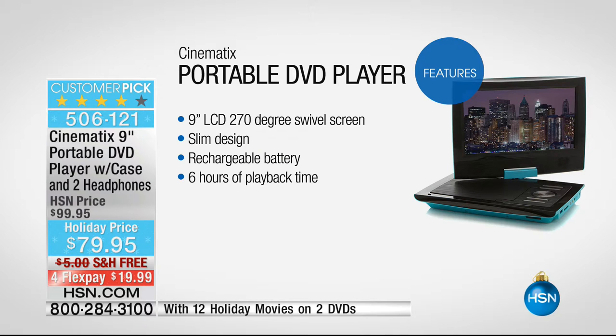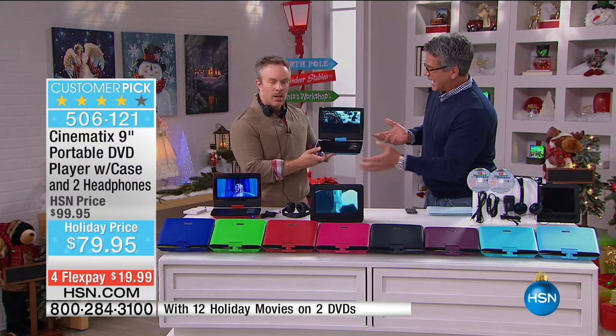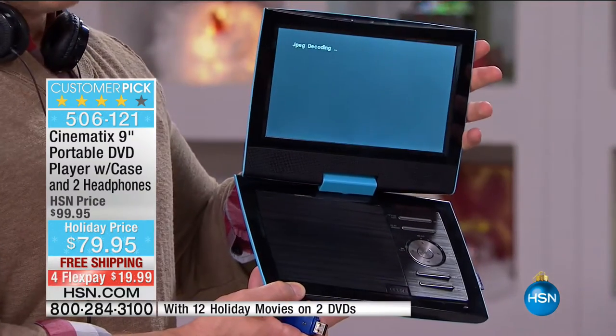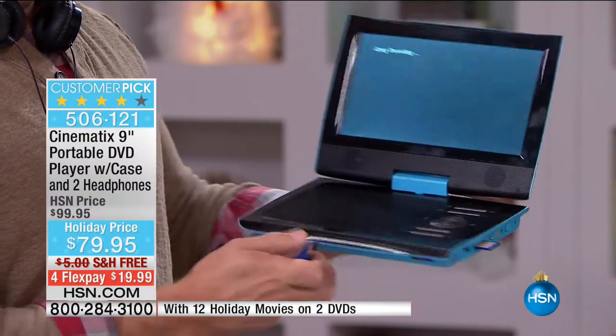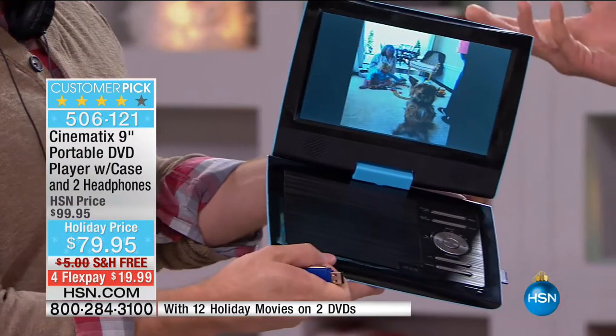I would say if your child is 5, 6, 7 years old, maybe even younger, they can easily work this, and Bill will show you and take you on a tour. There's very few buttons you need to access, but not only little kids. What about maybe grandma spending some time in rehab or infirm? My mom was just having physical therapy done, and she was stuck in a rehab place, and all they had was regular TV, no movies.